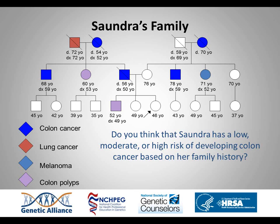So the previous example was an average risk for colon cancer. And when we think about this family history, we have some additional red flags here. Again, we have multiple people with colon cancer. And focusing on her paternal family history, we have 3 people on this side of the family who had colon cancer. All were diagnosed before the age of 50, some significantly younger, in her father's case, diagnosed at 50. And we have other people with precancerous polyps, which can be a precursor for colon cancer.